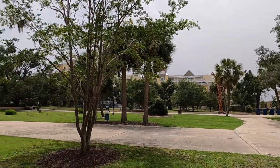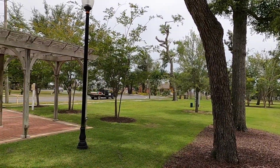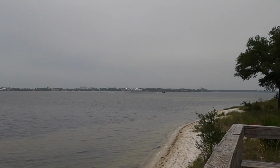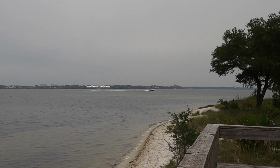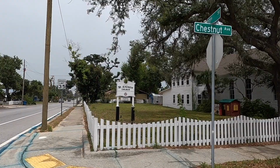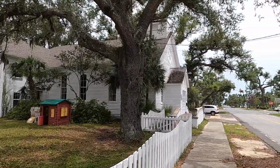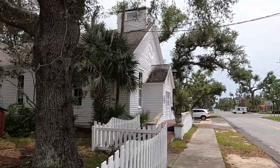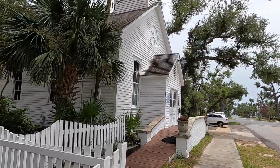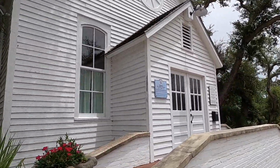The area of St. Andrews was once home to Native Americans living along the Gulf Coast, and archaeological evidence of their residence here has been frequently found. In the early 1800s, as Florida was being increasingly settled by Europeans, St. Andrews was home to very few year-round residents, being by and large a known summer destination for folks seeking the health of the salt air and water.